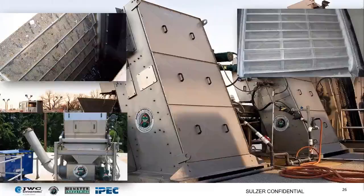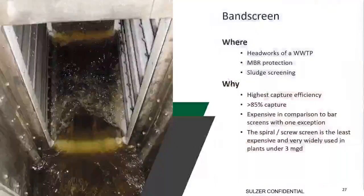And these are just a couple of installation photos I wanted to show you about the open area. So on the top right-hand side, we're looking straight through the screen, and we can see how that open area really allows this equipment to pass quite a bit of flow through. And you see full covers there in the middle, for example, that we provide for cleanliness and odor control.